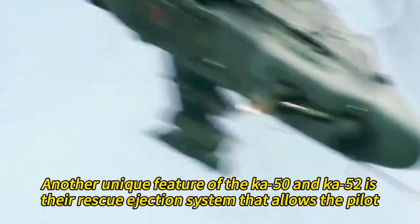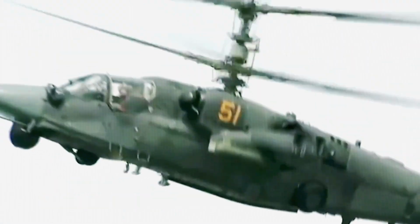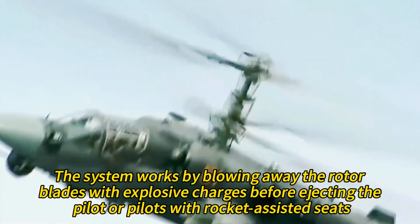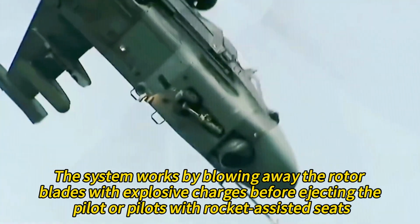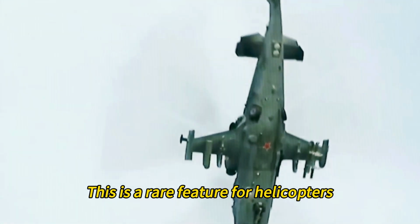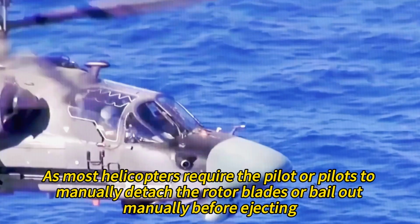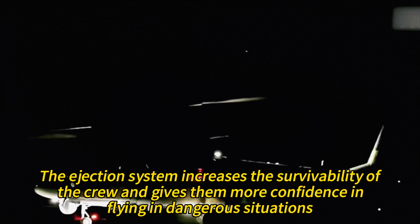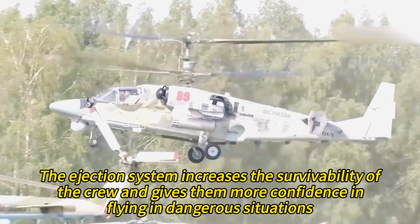Another unique feature of the Ka-50 and Ka-52 is their rescue ejection system that allows the pilot or pilots to escape at all altitudes and speeds in case of emergency. The system works by blowing away the rotor blades with explosive charges before ejecting the pilot or pilots with rocket-assisted seats. This is a rare feature for helicopters, as most helicopters require the pilot or pilots to manually detach the rotor blades or bail out manually before ejecting. The ejection system increases the survivability of the crew and gives them more confidence in flying in dangerous situations.